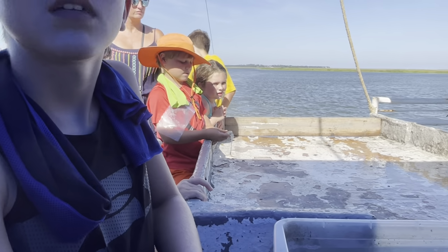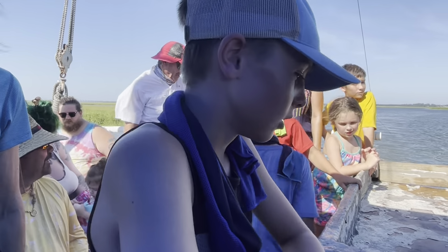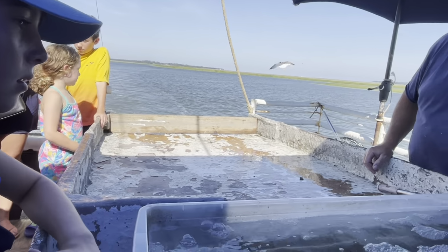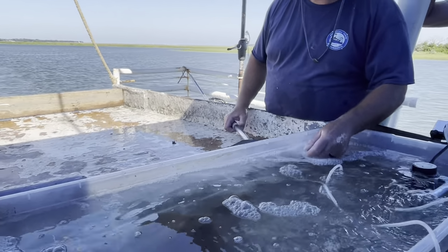Anybody in the back need to see a squid? Oh yeah, if you have a squid, you can let your squids go. All your squids can go over. Let your squids go. Birds love squids.